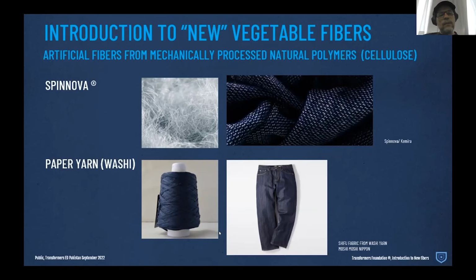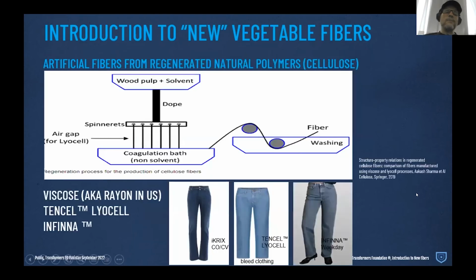This is washi yarn, and this is shifu. Shifu is the fabric. Again, a very expensive type of jeans from Japan using paper yarn. It's a wonderful fiber. Believe me, it's a great fiber. Very expensive. So normally, because of the price, it is combined again with other fibers, because you feel a little bit the paper yarn, and the cost is kept at a logical level. So this is what I mentioned to you.